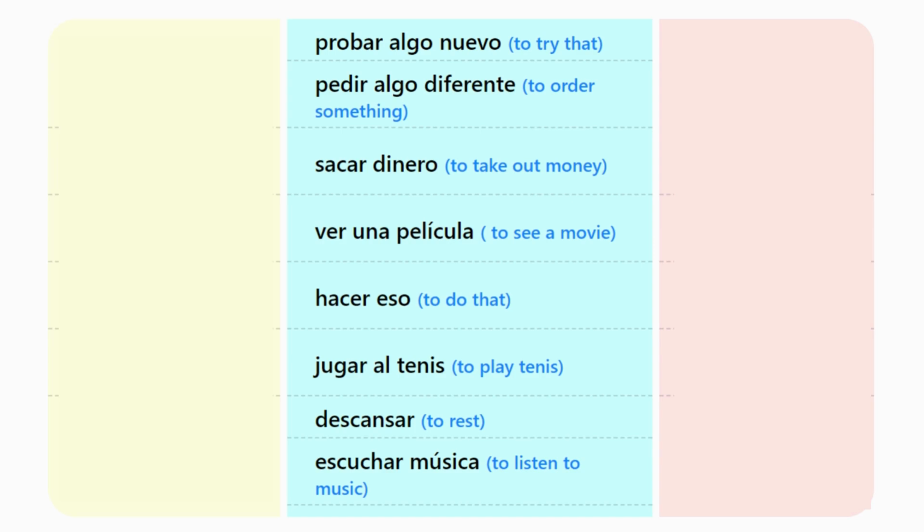To play tennis, nice and easy, jugar al tenis. And just by remembering the al tenis, you're almost certain to remember jugar. Jugar al tenis, to play tennis. And then we have descansar. Descansar is to rest. Or we might say to have a rest. I need to have a rest, or I need to rest. Descansar. And another easy one, escuchar música, to listen to music.